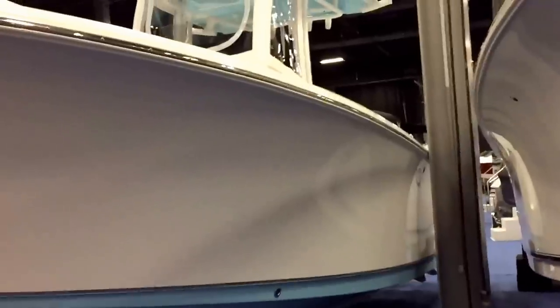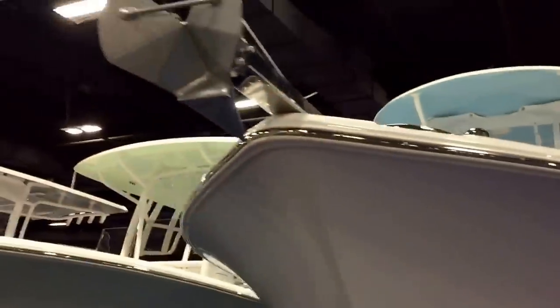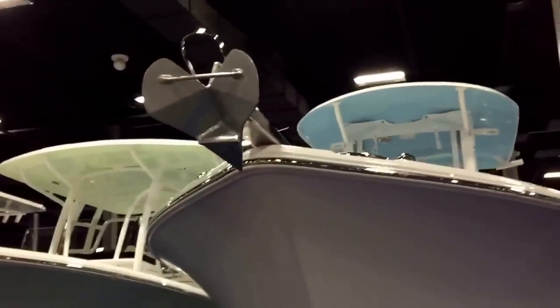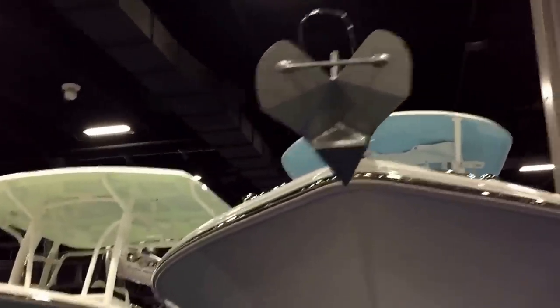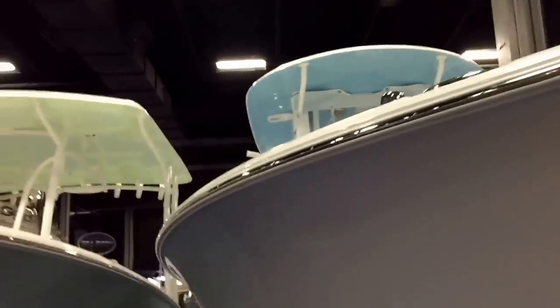Strong hull design. All Kusa composite, fiberglass stringer system, as well as transom. Blue water, the highest grade that you can have. Windless anchor, we order on the boat here.